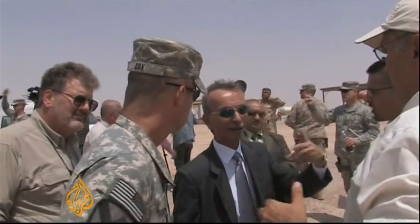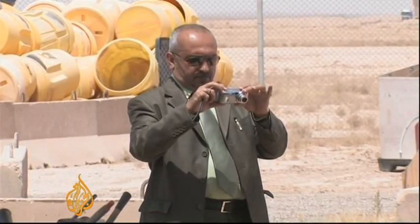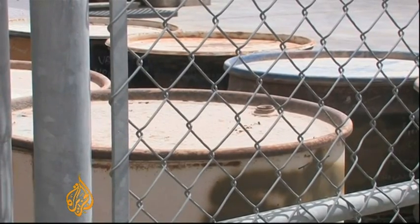Iraqi Environment Ministry officials, however, say this is the first time they've been allowed inside an American base. Our fears stem from the fact that there is no database. If the doors are open to us to visit American bases, we will be more confident. At first glance, this site seems up to environmental standards. It's far from water sources and residential areas, but we need a full data scan.